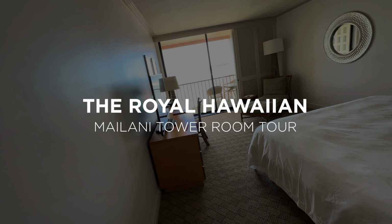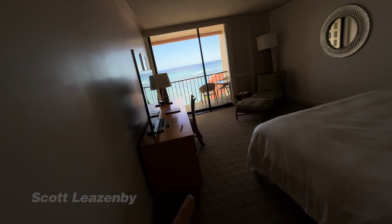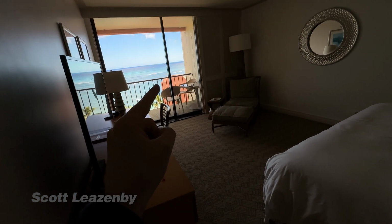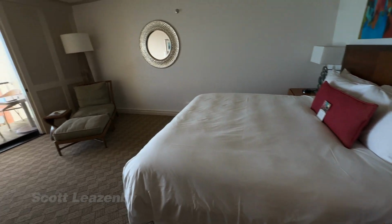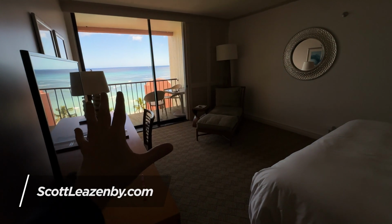Wait, let me fix this for you. There we go. Yes, I paid extra for that view, and it's a good thing I have that view because, well, the rest of the room I'm not totally happy with. Don't get me wrong, it's a great hotel. That view is amazing, and I will show you that in a moment.